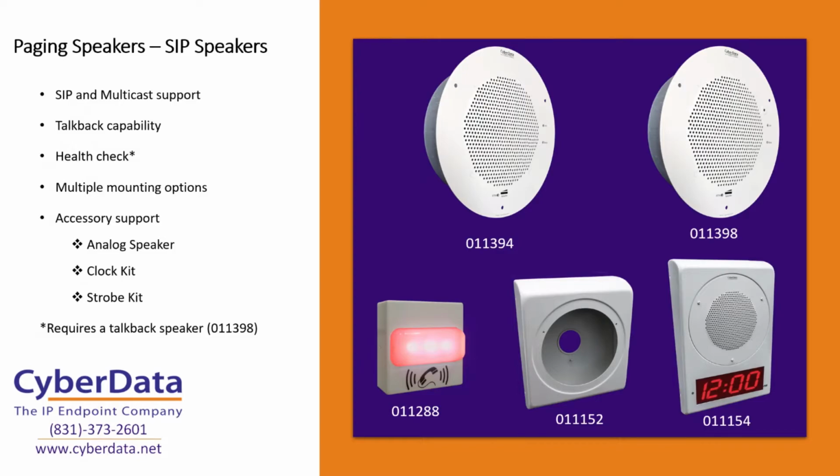And first, we'll talk about our SIP speakers. We've got two different variations of our SIP speakers, basically either with TalkBack or without. The main difference that you'll see here is the 011394, pictured right here, front and center, doesn't have the little microphone insert, whereas the 011398, the TalkBack speaker, you'll notice has a little port right next to the upper right screw hole that we have up in the top corner. That's actually where the microphone is located. So it gives you that talkback capability, of course, if you opt for the talkback speaker.